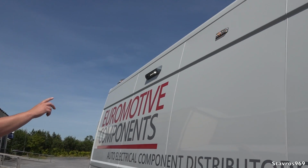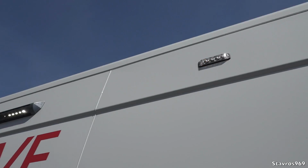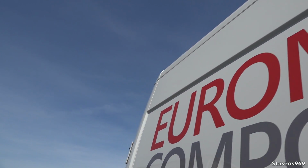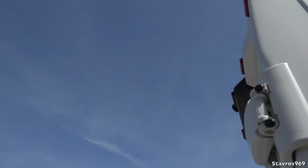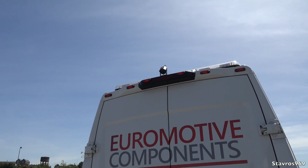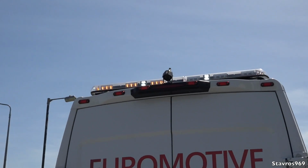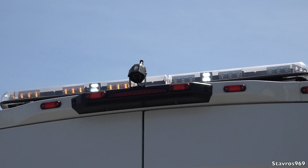We also have a scene light up here. We've got a strobe up here from side view. And then basically at the back on this light bar we've got an alley light which complements the scene lights and lights up the whole side, which will travel all the way into that field if you want it. Over on the back then we got our 12 plus series light bar with rear work lights incorporated. Very, very bright bar.